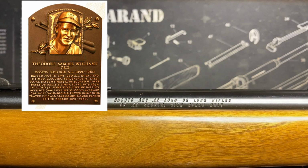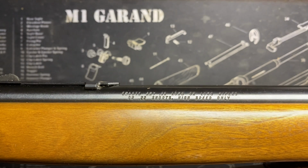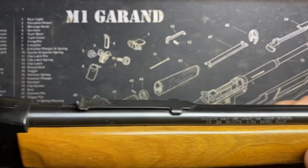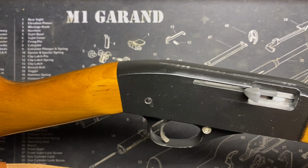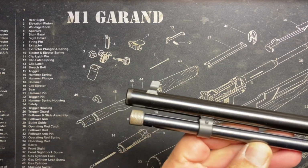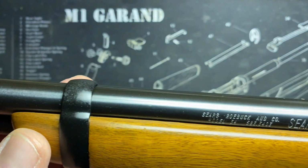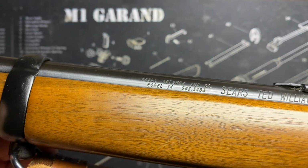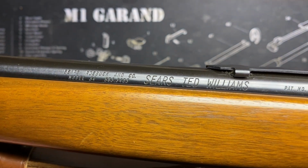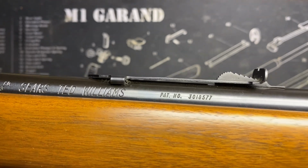Any .22 Long or Long Rifle or .22 Shorts, high speed only. This isn't something we see all the time. Usually I'm telling you to stick with the lower powered .22 ammo for these things, but this thing is requesting high speed ammo, and it is not fooling around. Sears, Roebuck and Company, Model 34, 583.3403, Sears, Ted Williams, and there's a patent. We're going to be taking a look at that.